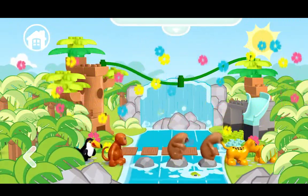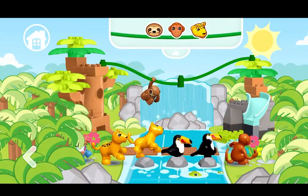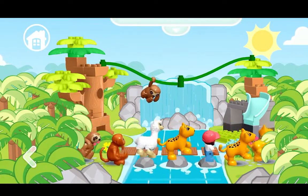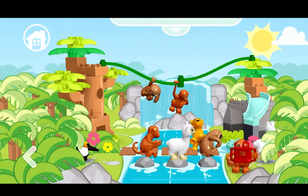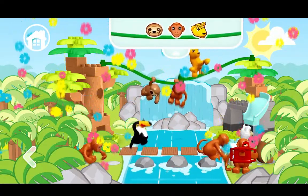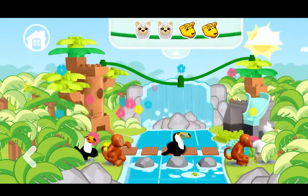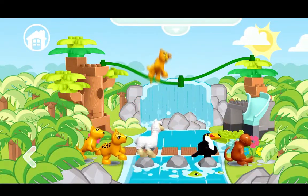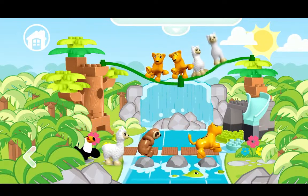The next one, picture. One sloth, one monkey and one Leo. Find monkey and one Leo. Oh no, Leo. Yay! Super. And one more time. Oh, two llamas and two leopards. One leopard, two leopards, one llama, and the second llama.